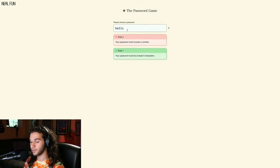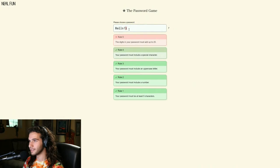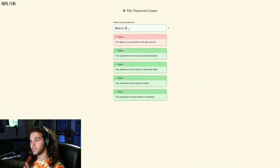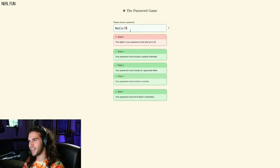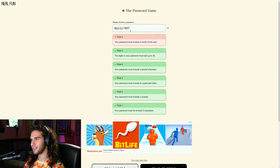Ball. Oh, must include a number. Balls one. And an uppercase letter. We'll do capital balls. A special character. How about this? The digits in your password must add up to 25. So like, not B25. So each digit. All right, hold on. 9 plus 9 is 18. 18 plus 7. There we go.